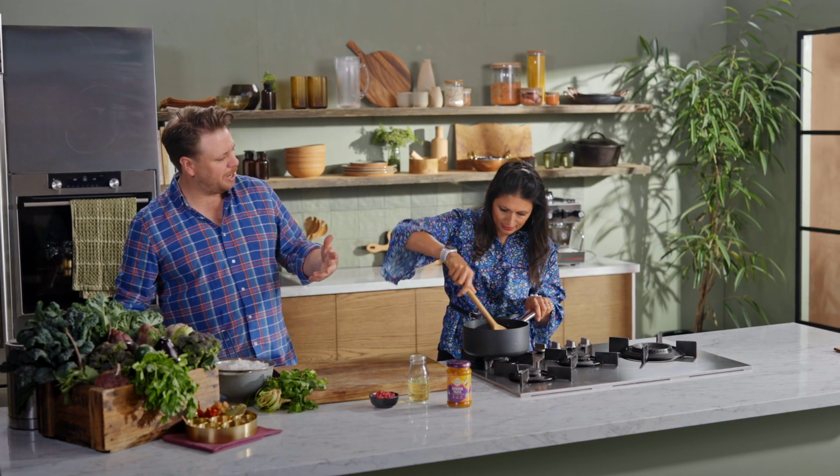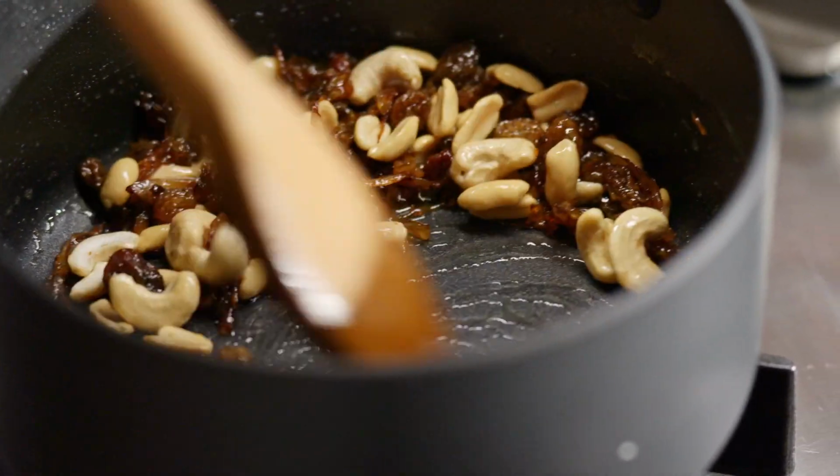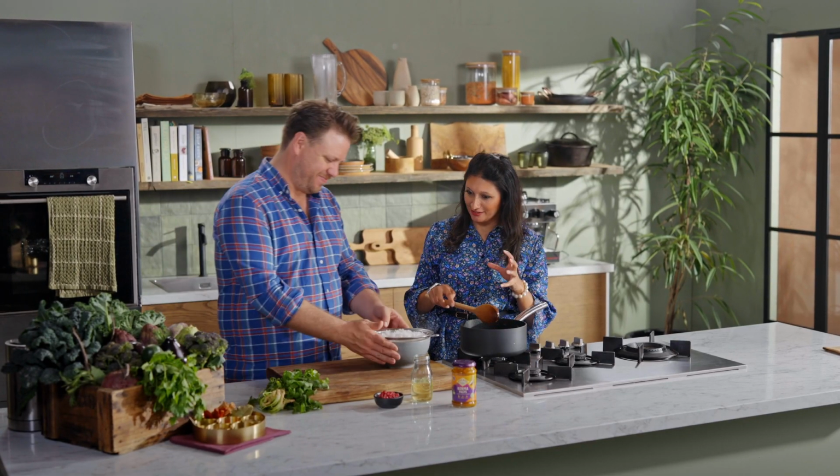So this is the dual element of the rice. So you know peshwari? Yes, you know that? So that's all about kind of the nuts and the sweet stuff as well. So I'm going in with kind of those flavours into here. And now we're ready for that delicious, perfectly cooked rice.